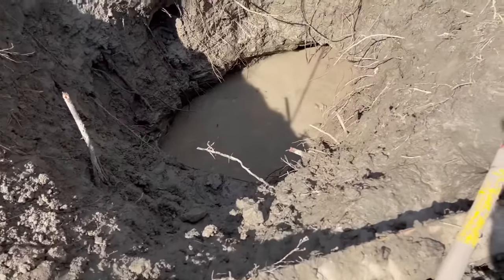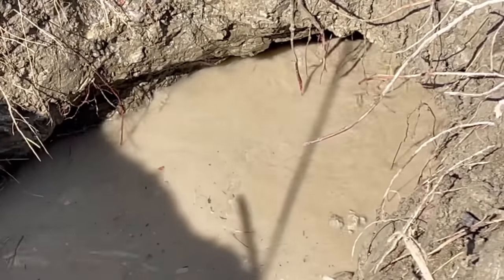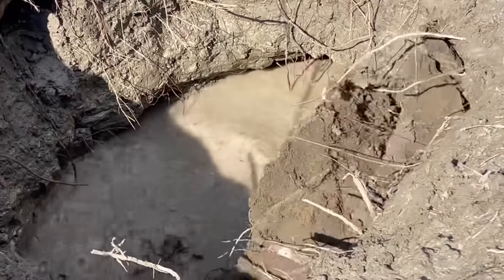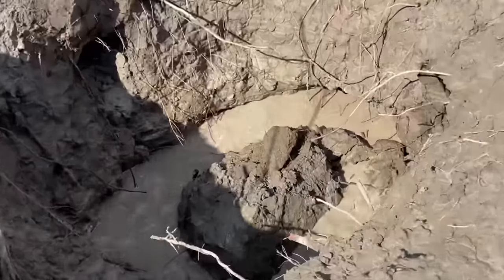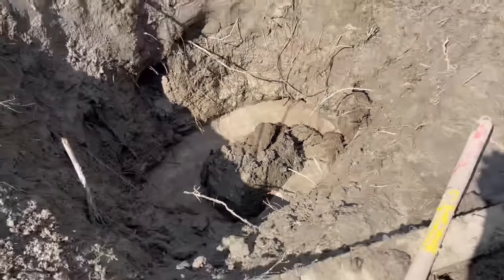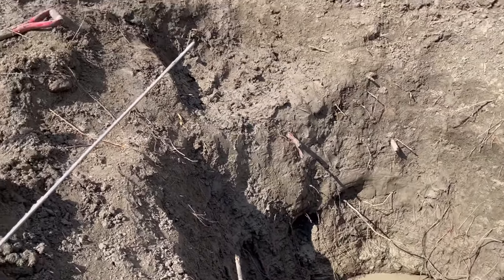This hole is done. See the water just dripping in. We've been fighting water the whole time. Oh, look at that. Woo! It'll cave in. Just in time. I was just in there. Whew, that's about 900 pounds that fell on me.